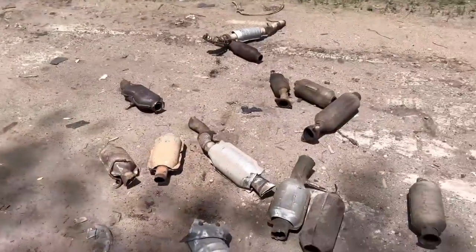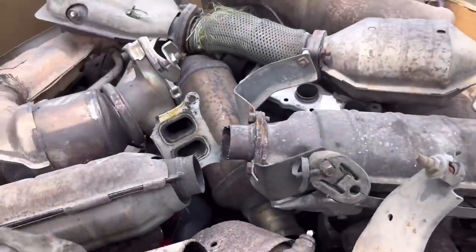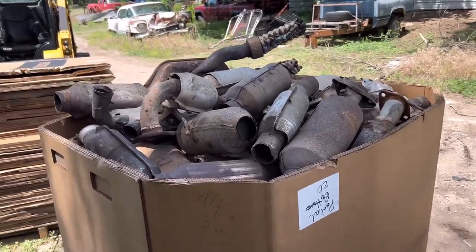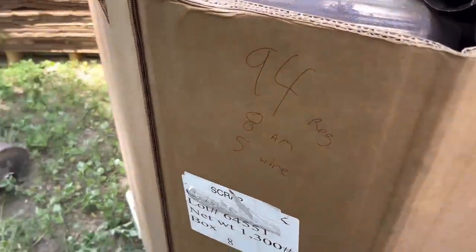I don't know if we'll quite get them all in there or not, but I'm gonna do my best to get them all in here. If not, I'll put some in the next box. There we go. My sawzall went ahead and died, so I just went ahead and threw all the wires and aftermarkets up on top. But I got 94 regular converters in there, 8 aftermarkets, and 5 wires.